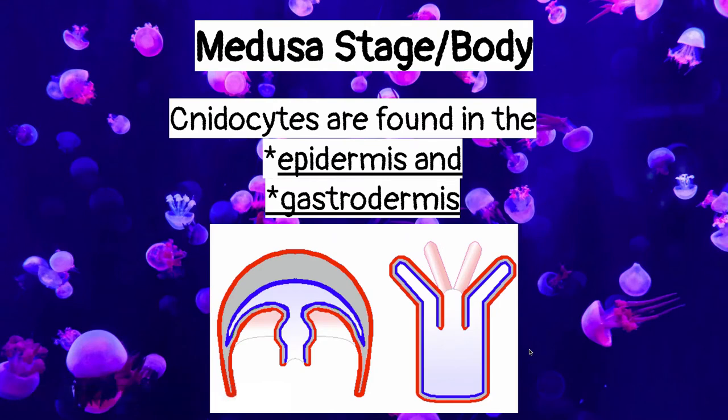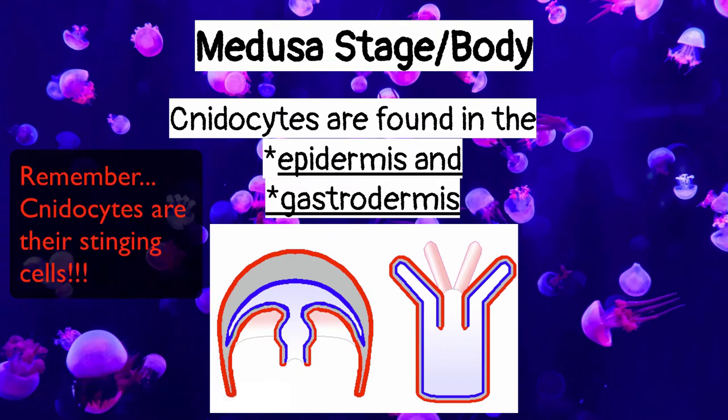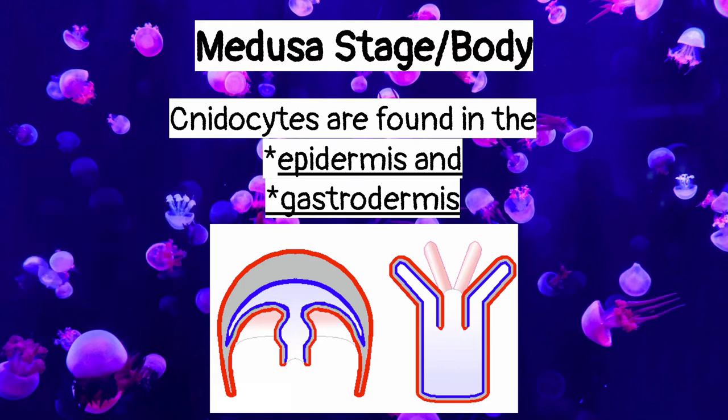Next, still with the medusa, is where we find the cnidocytes, and the location of them will also help us identify what class we're looking at. So these guys have their cnidocytes in their epidermis and their gastrodermis. The epidermis, that outer layer of cells that surrounds their body, will have cnidocytes there. And they also have them in the gastrodermis, the cells that line their gastrovascular cavity here. Okay, so they have them in 2 places.